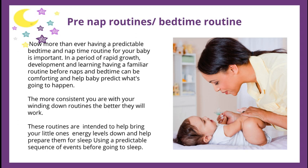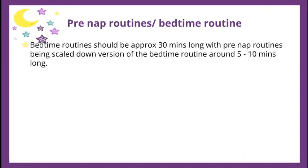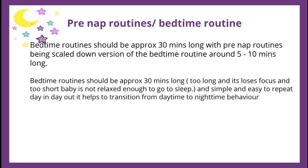These routines are intended to help to bring your little one's energy levels down and help prepare them for sleep using a predictable sequence of events before going to sleep. So bedtime routines should be approximately 30 minutes long, and pre-nap routines should be really just scaled down versions of the bedtime routine that are about 5 to 10 minutes long. And again, you should be doing them regularly and consistently before naps and before bedtime every day.